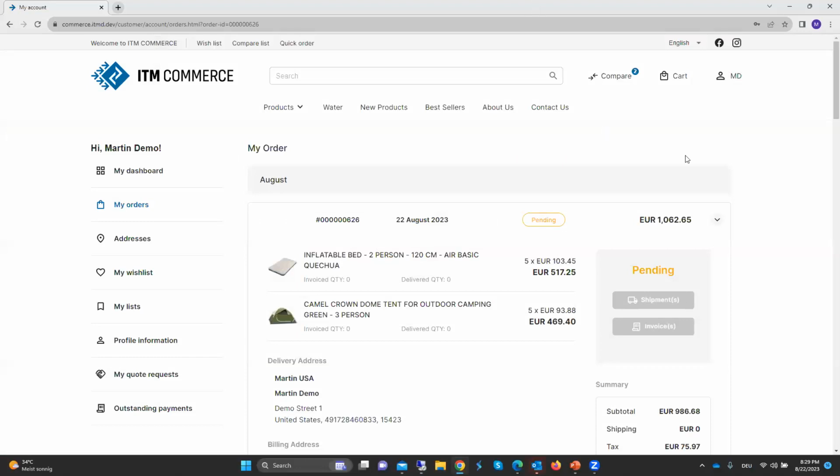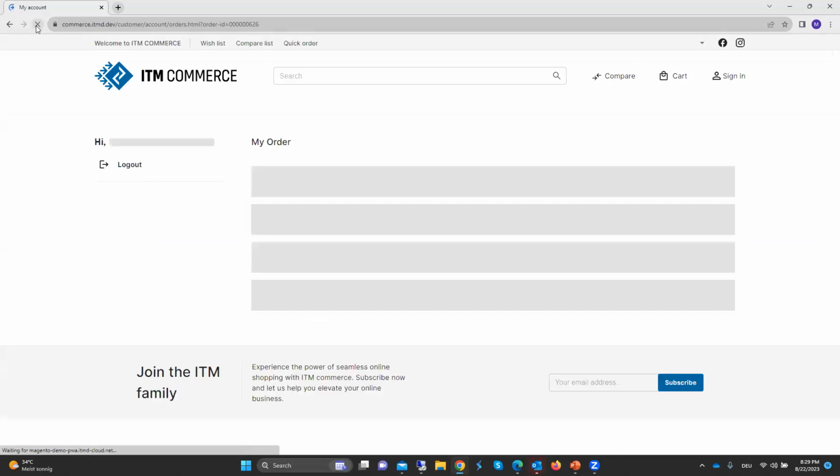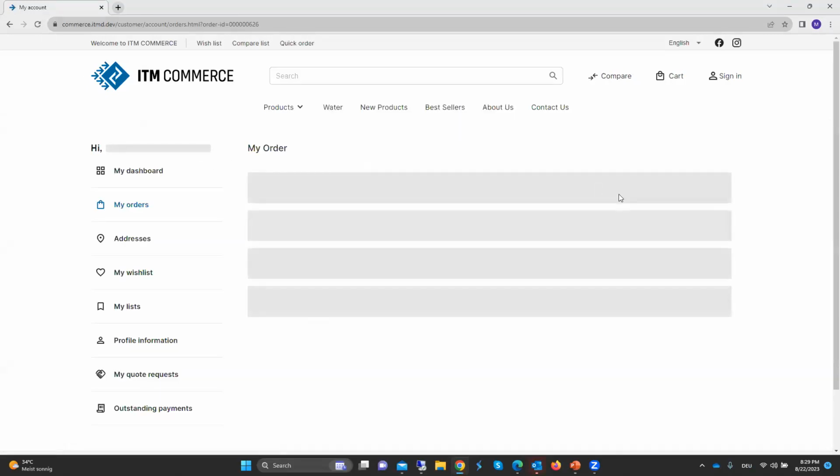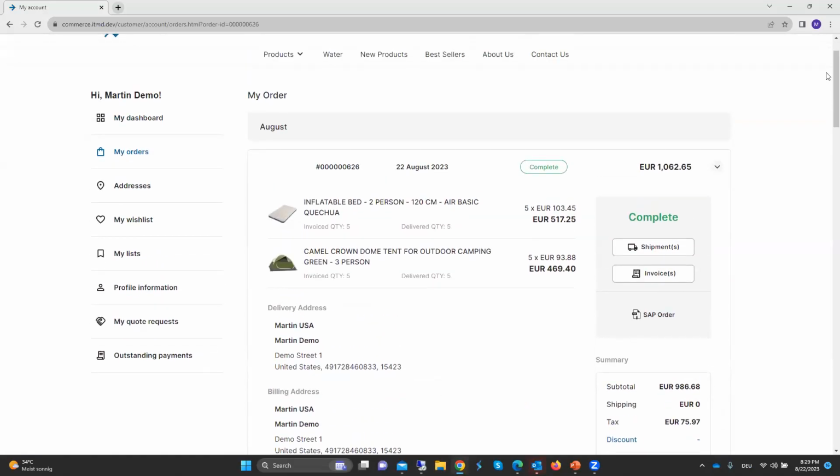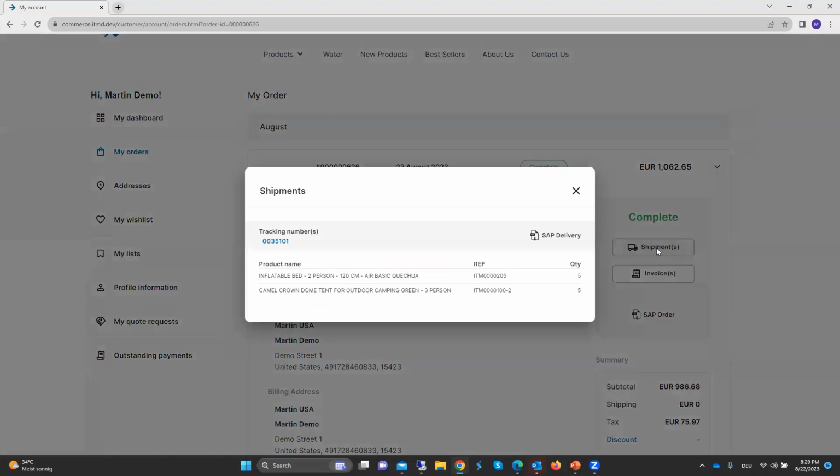Getting back to the e-commerce, ITM commerce here, refresh the page. And now we will see what has been changed. Now our order is complete. As you see, the status has been changed. Now the shipment button is active, the invoice button is active. Let's see what we have behind.